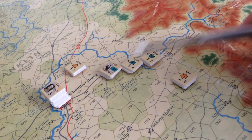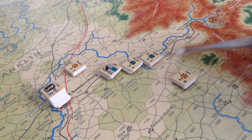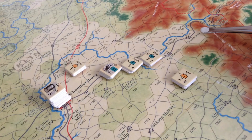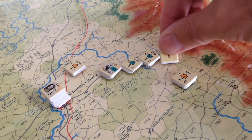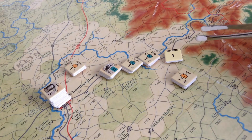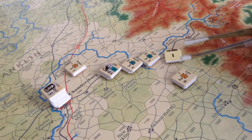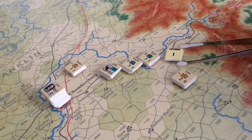So let's say that Hill orders Heath to move down the Chambersburg Pike. Not an uncommon move. He'll roll a die, apply the modifiers, and that's how many movement points he'll get. And he'll also receive a fatigue marker. The very act of moving gains you a fatigue marker. So there's no freebies in this game. If you move, you're going to be fatigued. You reach a certain level of fatigue, you become ineffective.